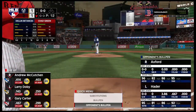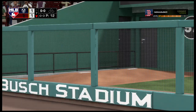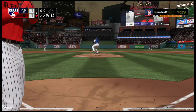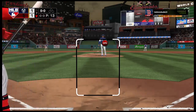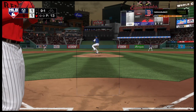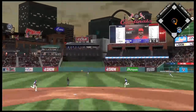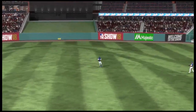Digging in, Andrew McCutchen. He's 0 for 2 in the ballgame so far. Center fielder, Andrew McCutchen. First offering on its way. 0-1 the count. High fly ball out to straightaway center. Moving under it, Guerrero. One away.